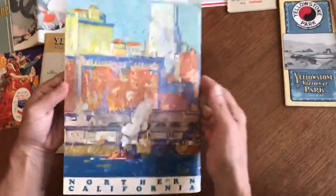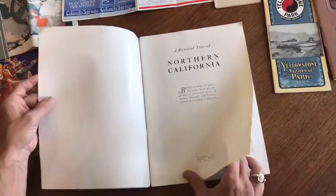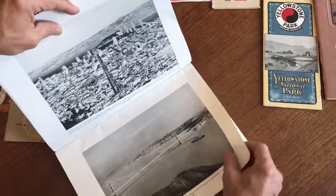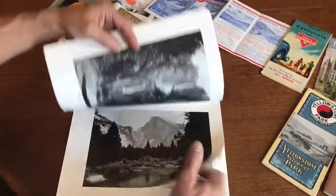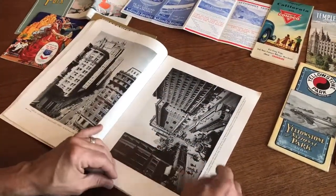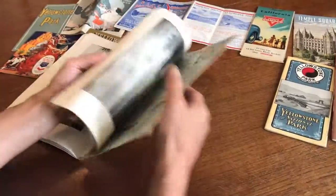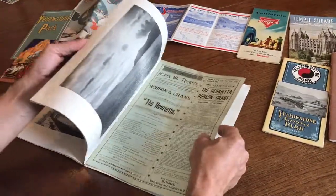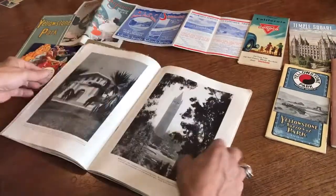And the final item is this oversized item here relating to Northern California in 1936. Panoramic view of San Francisco, Golden Gate Bridge. This is all San Francisco here. Then we get into, there's Chinatown, more views in the heart of the city here. Yep, and at the back is this little item that I'm not sure was just inserted, so we'll leave it there. And here is somebody's little notes.